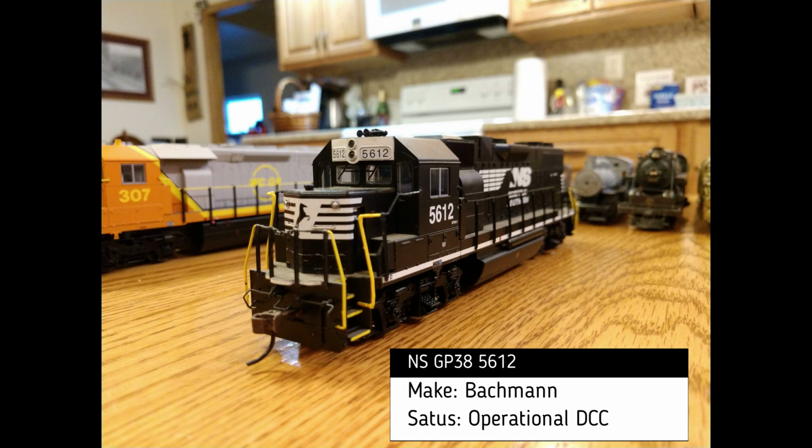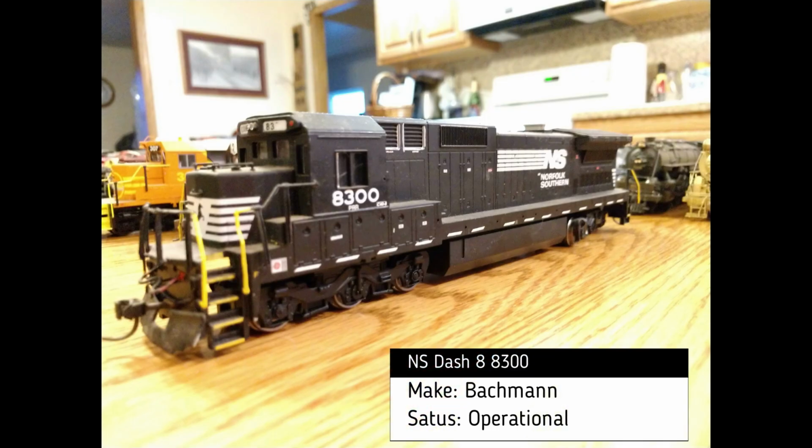Here's a GP38 number 5612. This was one of my first locomotives acquired with DCC. Here's a Dash 8 number 8300.